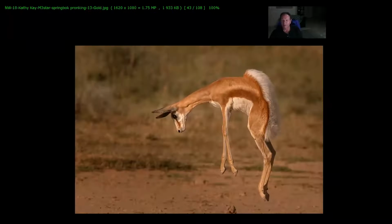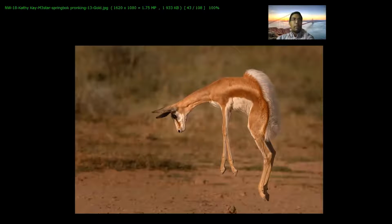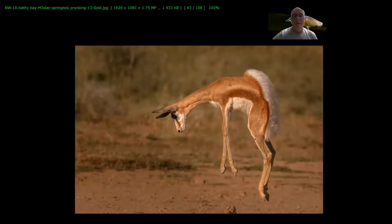Thank you. Kathy K, Master Gold. Springbok. Kronky. Gold Award. Kathy, well done. That is such a wonderful capture. You got all the action, all the detail, nice diffused background. Ticks all the boxes. Why not merit?